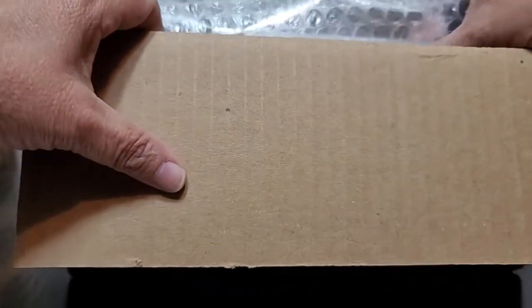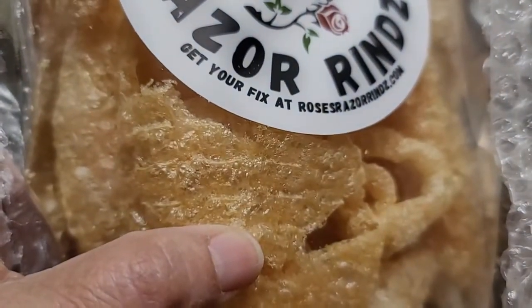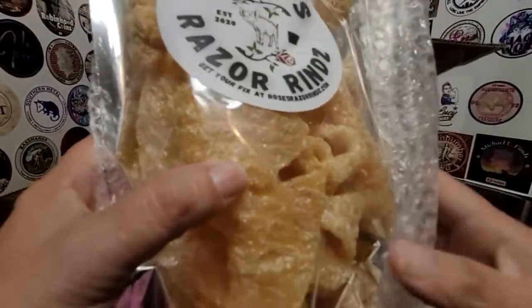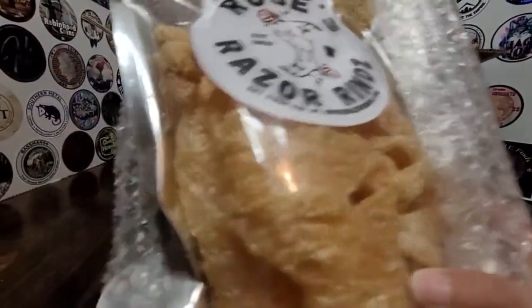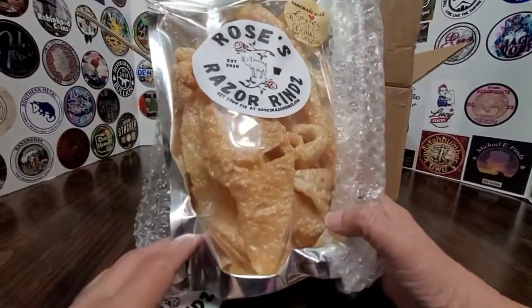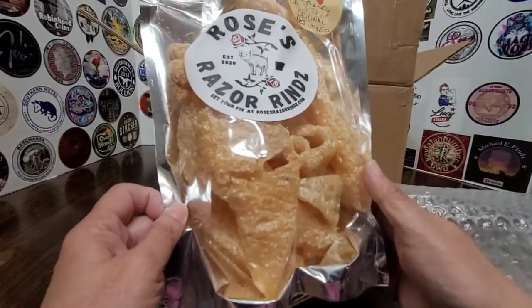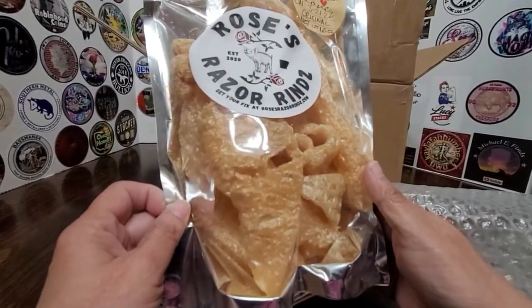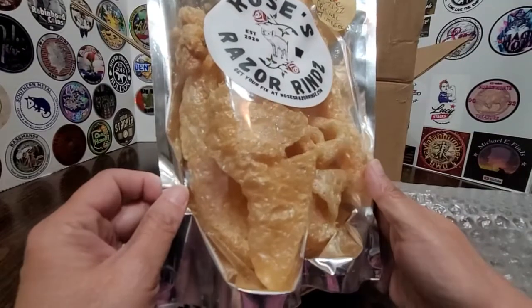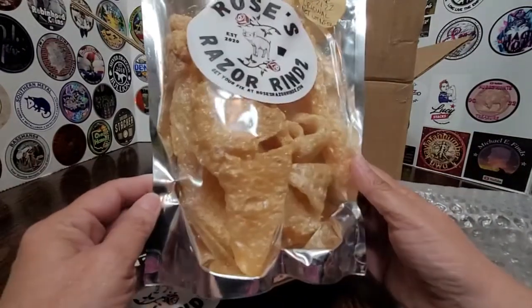And he was on Walker Magnet, and they featured him. And look at that. Oh my goodness, these are huge. And I do love pork rinds. Look at that. Oh, I can't wait to sink my teeth into these. Wow. This is 1.5 ounces, that's the net weight. And this is their original mix.